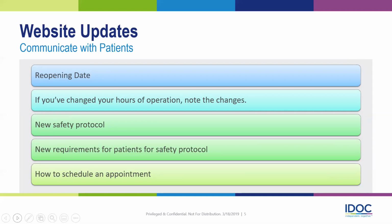So some of you might decide to see fewer people per hour, just so that there's fewer people congregated in the same place, but maybe you've decided to expand your hours of operation and work later in the day to accommodate patient demand. But you'll want to communicate all of these operational changes on your website.